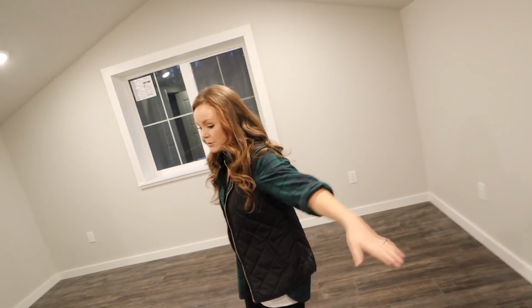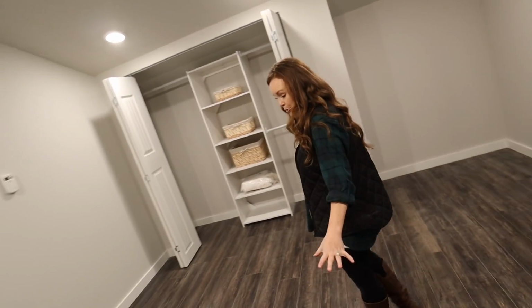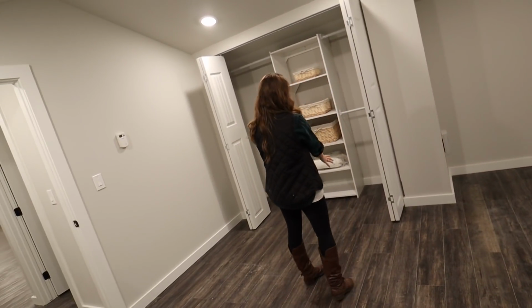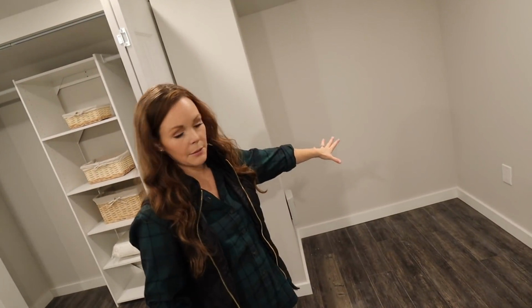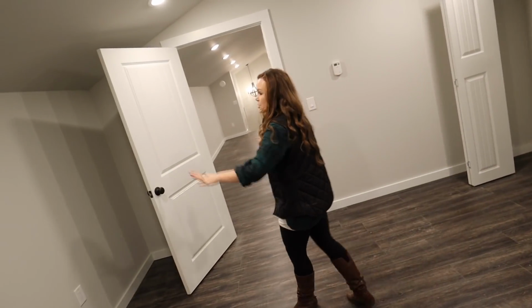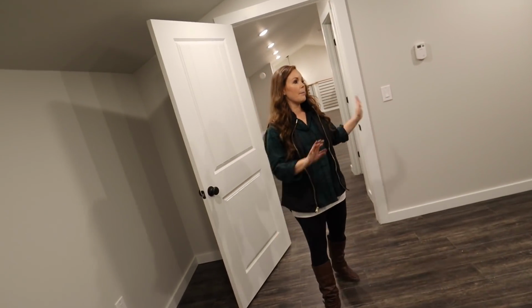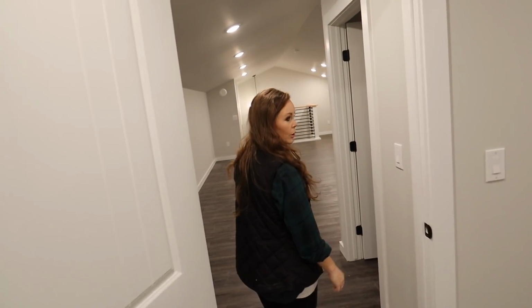So this will eventually be our schoolroom, but for now it is going to be my mom's room. So we got a closet organizer all ready for her. She's gonna have a desk area that's probably gonna be set up over here, and a nice sized bed. And this will just be like her little getaway space. So it's up and away from everybody that's downstairs. And I think it's gonna work really, really great.